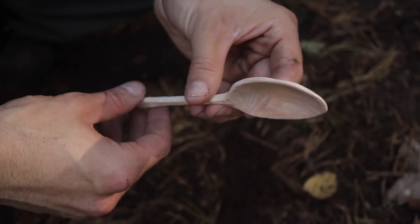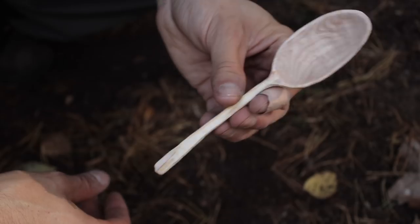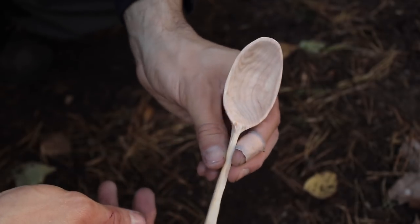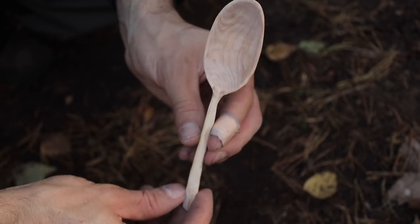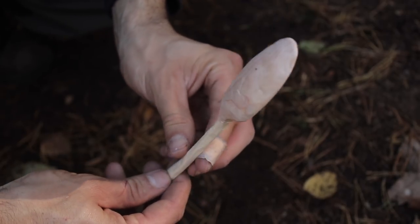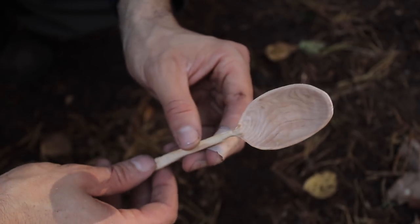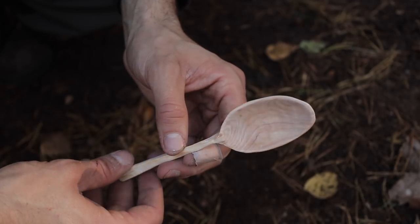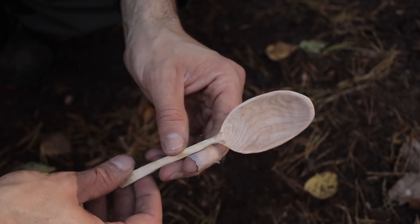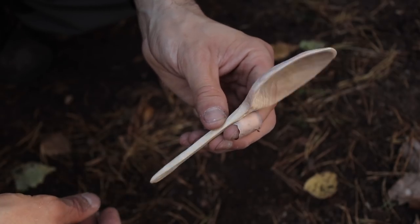Well, I finished my spoon. I actually found a bit of sandpaper that I've kept in my bag in a little kit, and that is the finished spoon. I know it's not perfect by any means. In fact, the handle needs a lot of work, but the main thing is it works. And that is my, I think it's ash, I'm not sure, ash spoon that was not very green when I was carving it, so I'm quite pleased with that, given that the wood wasn't really that green.